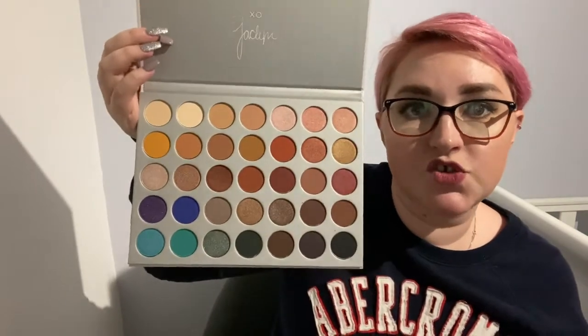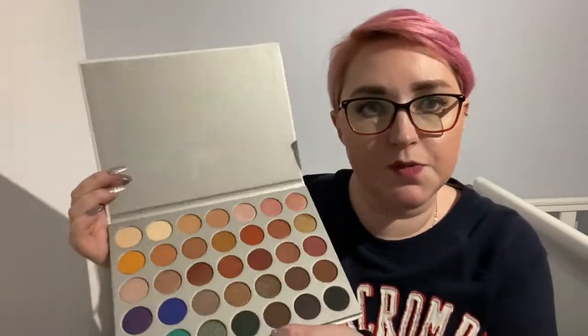So I've kept it to try and use it, but here soon it's probably going to be my next to be decluttered. But when I declutter again, I'm not going to be getting rid of as much, so I'll probably just do little ones here and there. But that is definitely my biggest palette.